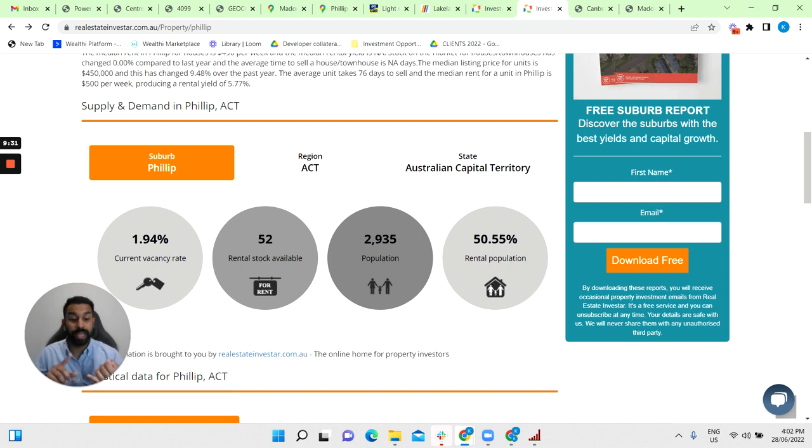So in Canberra, we have a lot of grad jobs, government jobs, universities, and what else do we have? Universities and hospitals. So we've got a lot of rental population for that reason, and we'll see a little bit later that the rents you're going to get there are going to be slightly higher, and it's going to be better for your cash flow. Vacancy rates are at 1.94%.